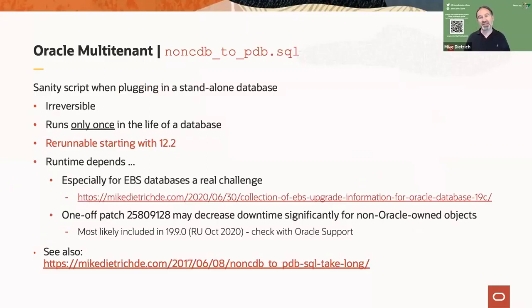This non-CDB to PDB conversion is a crucial point here because it's irreversible. There's no PDB to non-CDB script available. It runs only once in the life of a database, when you convert a non-CDB to a PDB. Since 12.2, you can rerun it if it failed. In 12.1, it was game over.